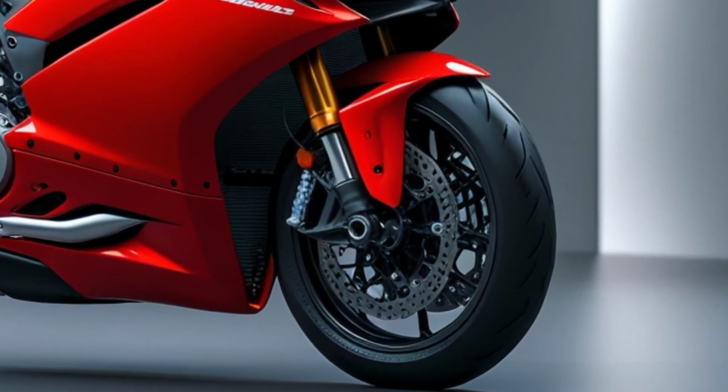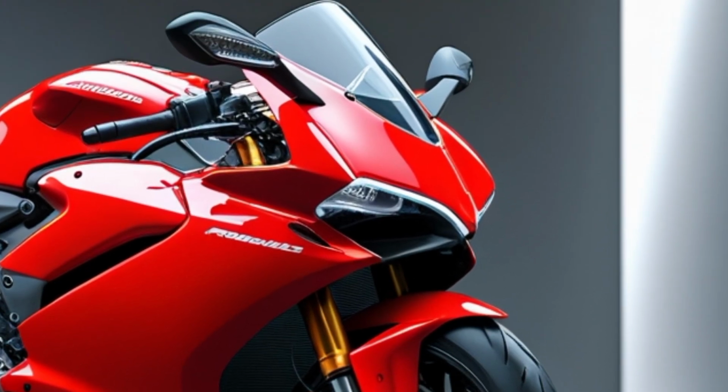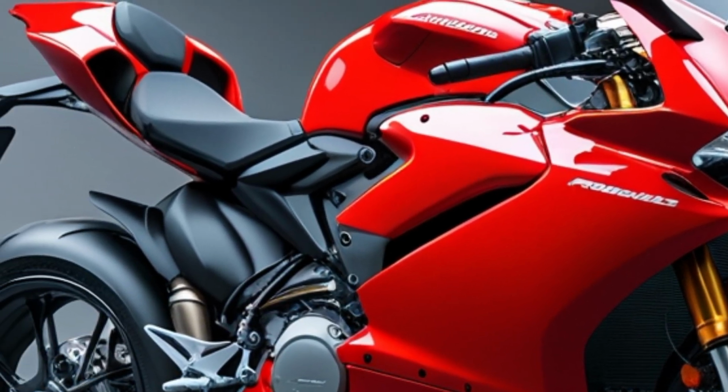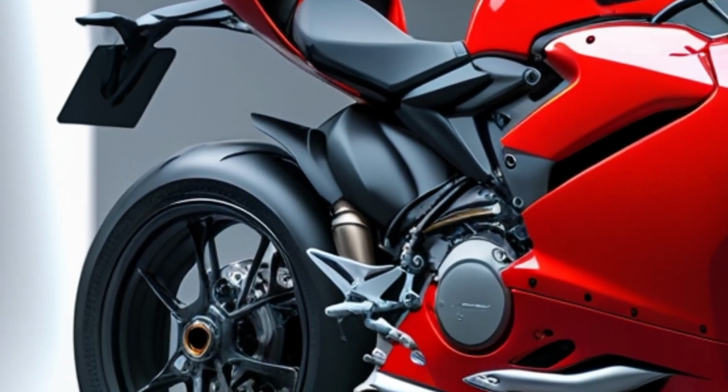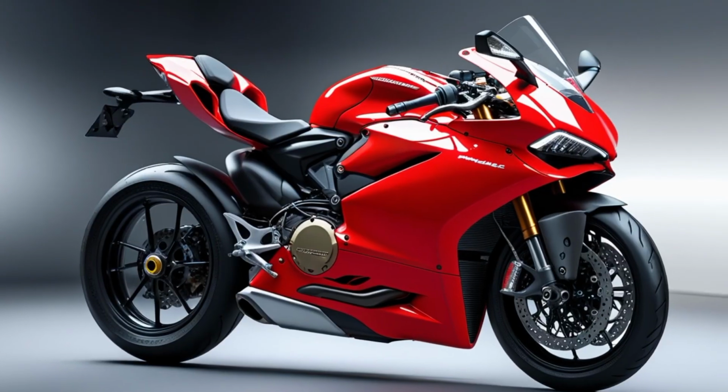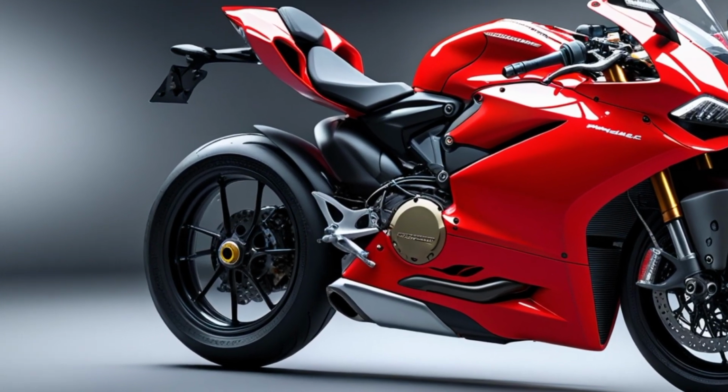Today, we're diving into the Ducati Panigale V2, a superbike that perfectly blends Italian craftsmanship with breathtaking performance. The Panigale V2 is powered by a 955cc Superquadro engine, delivering 155 horsepower and 104 Nm of torque. It's sharp, responsive, and built for riders who crave adrenaline, whether on the track or the streets.